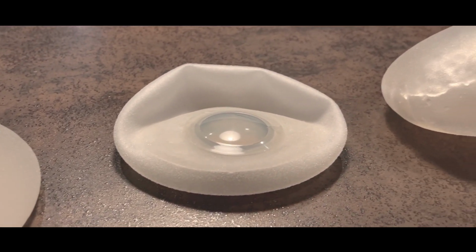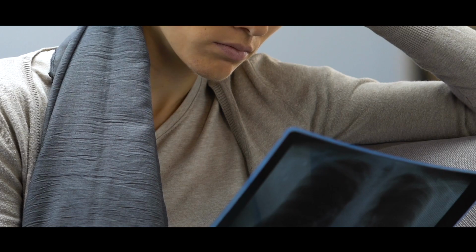Deciding the best reconstruction option for you will involve discussions between yourself and your surgeon. And there are quite a few factors that come into play, which will mean that perhaps one form of reconstruction may be better over another. And these include factors such as your lifestyle, your body weight, whether you smoke, whether you need treatments such as radiotherapy after your surgery. These are discussions you will need to have with your surgeon.